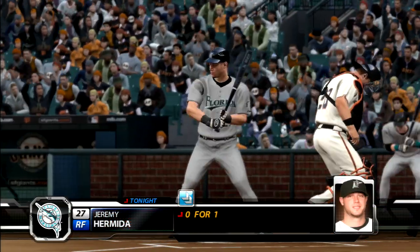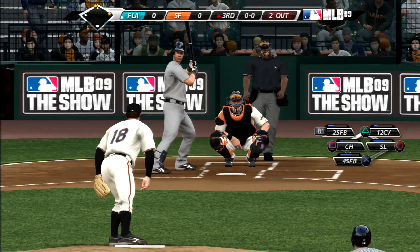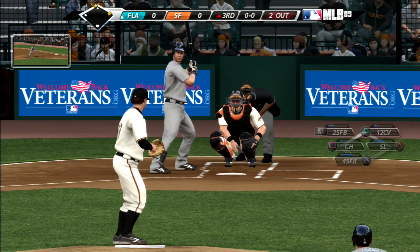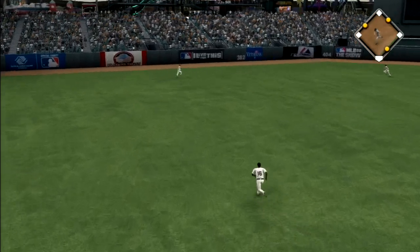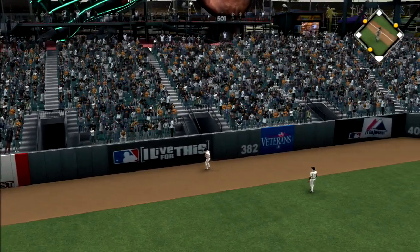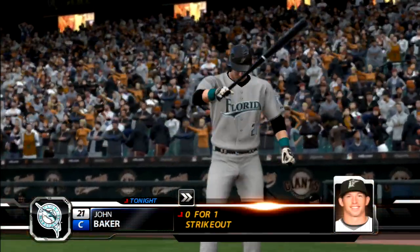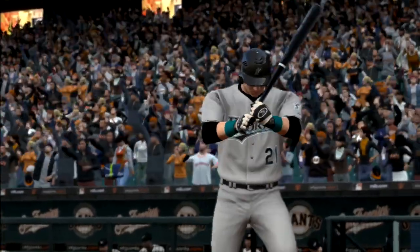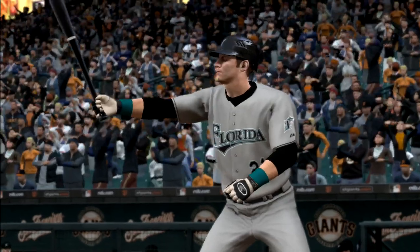Jeremy Hermida will step in. He's 0 for 1 thus far. Now it goes the other way with a fastball, and he got a lot of it high and deep to left center field. And that ball is out of here. So a 3-run shot to left center, home run number 9 on the year, as the Marlins have taken a 3-0 lead.